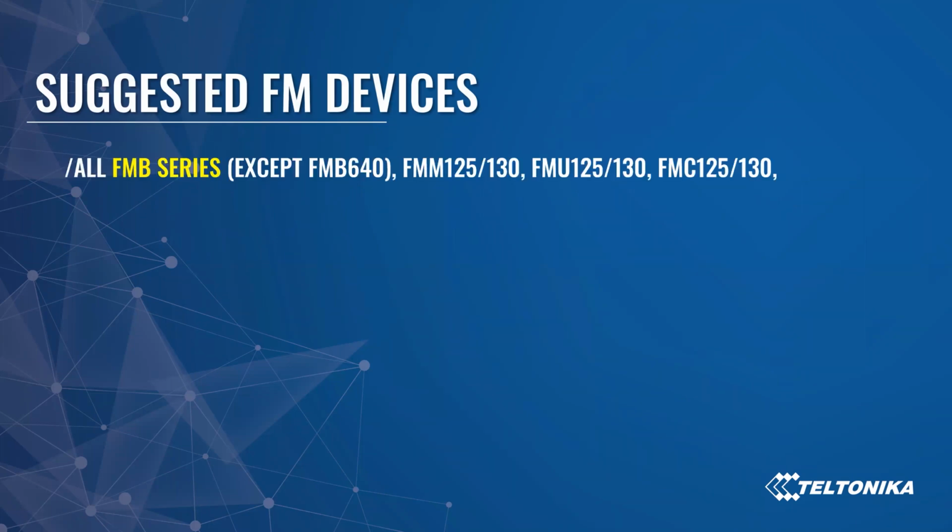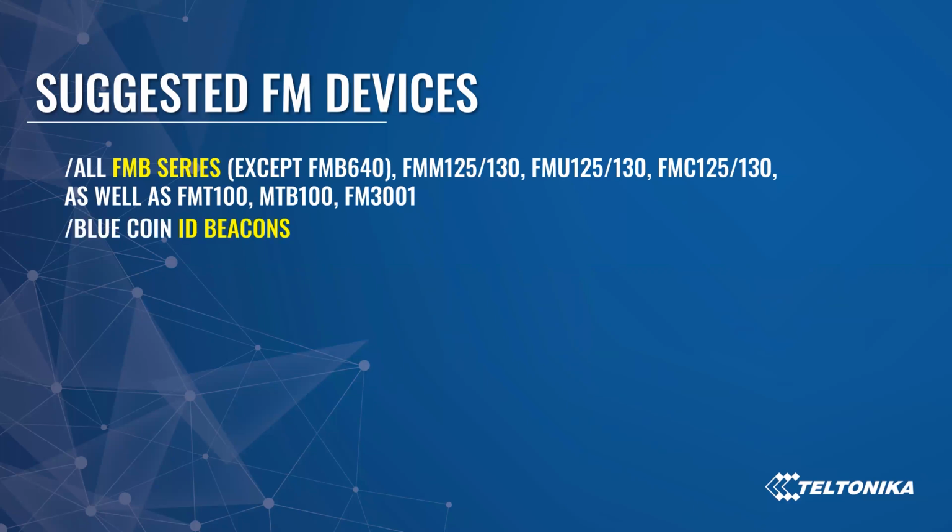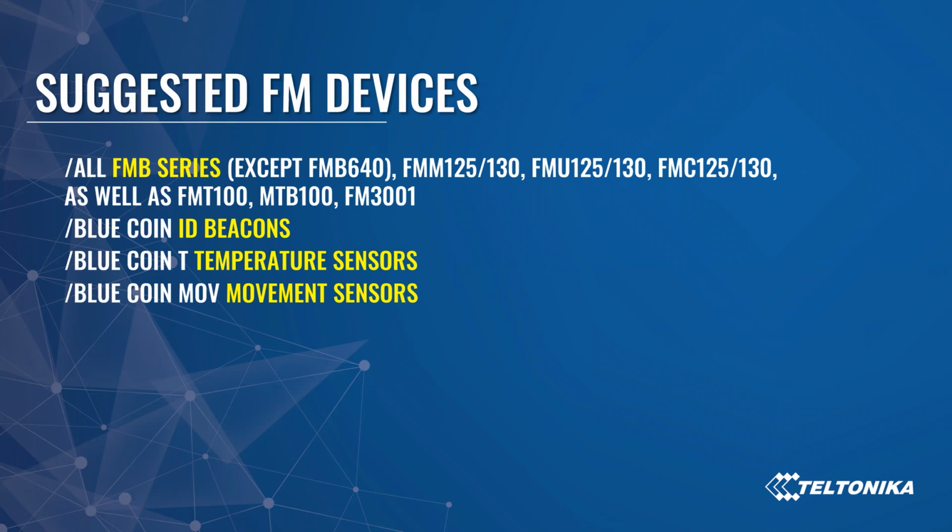For instance, all FMB series devices except FMB 640, FMM series, FMU series, FMC series, as well as FMT 100, MTB 100, and FMC 3001, plus Blue Coin ID beacons, Blue Coin temperature sensors, and Blue Coin movement sensors.